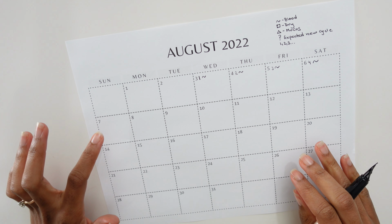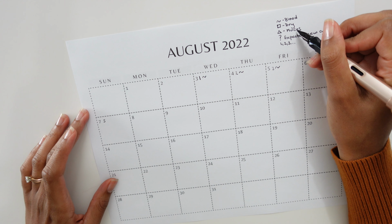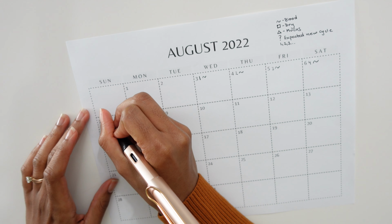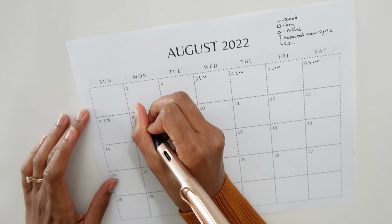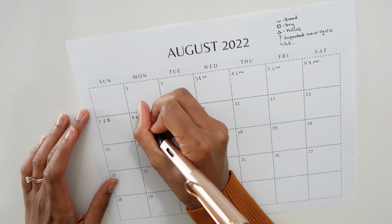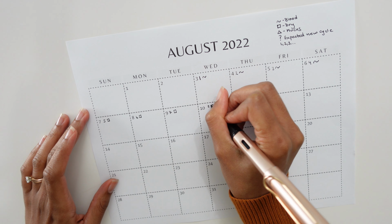Now let's say we get to day 5 and the bleeding has stopped. I don't notice cervical mucus and I feel dry, so I mark dry. Day 6 comes. By the end of the day, I have not noticed any blood, any spotting, or any cervical mucus, so I put a square. Day 7 comes, same thing. Day 8 comes, same thing.